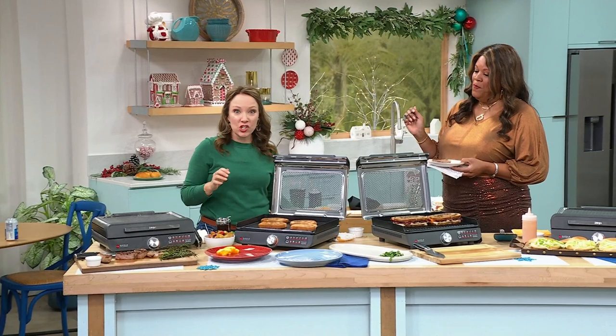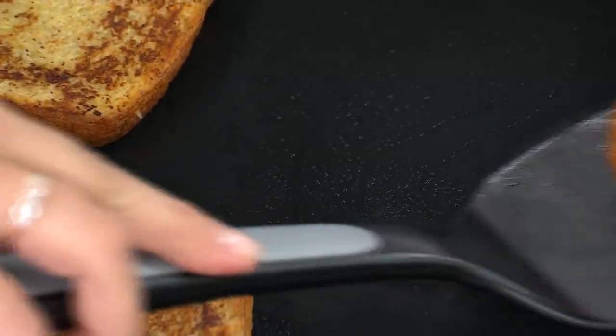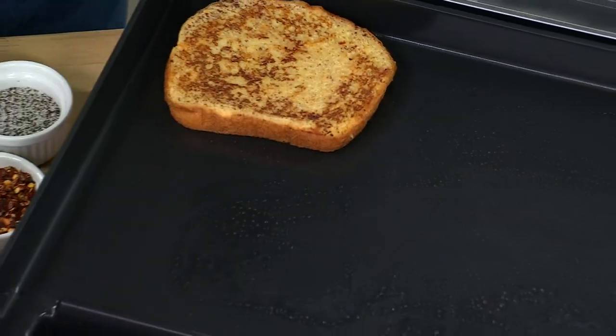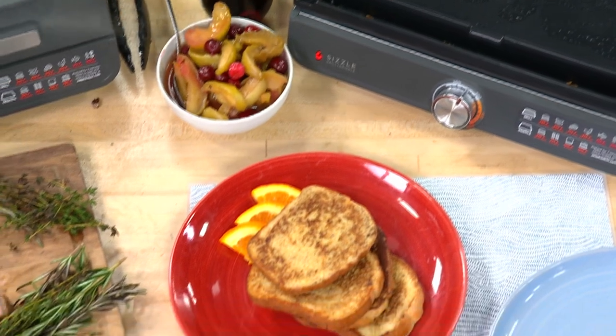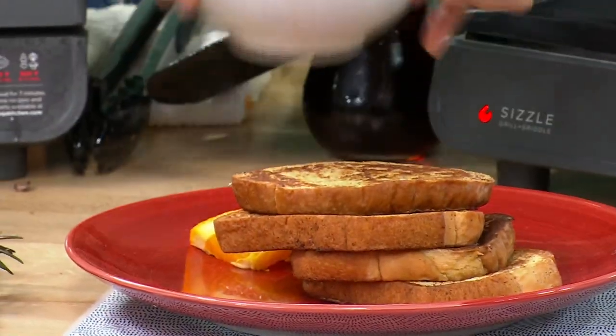We've got some wonderful French toast here. We did a little apple cranberry compote. So imagine having this for Christmas morning. And I love having a griddle plate for doing things like bacon and French toast. And you've got that edge-to-edge flat surface, which makes it much easier to cook on. I'm gonna add a little bit of my apples and cranberry here, which we also did on the griddle.